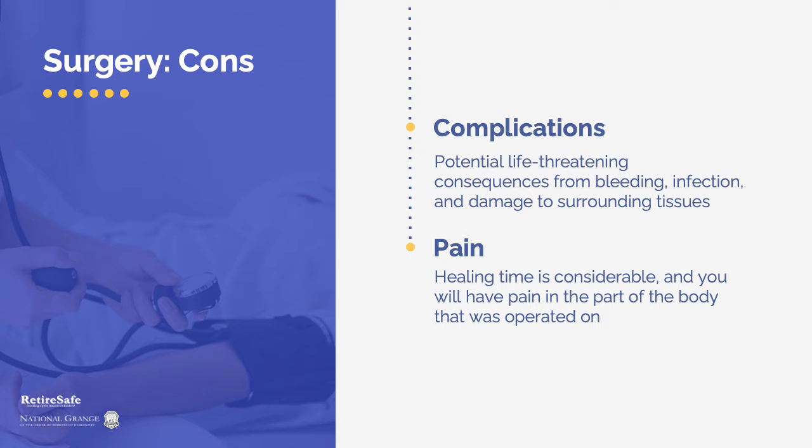Overall, surgery is an excellent option as a standalone treatment if your cancer is still contained in one area. If it has spread, surgery can still be used along with other treatments.